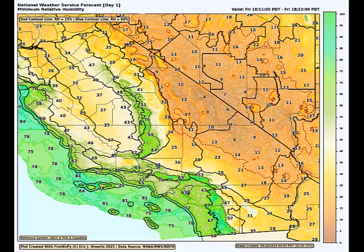Quite humid, too, along the western-facing sides of the southern Sierra. And then slightly drier as you get into the Central Valley and the Central Coast Interior, where we're expecting minimum relative humidity values to be somewhere in that 30 to 50% range. Then drier out as you get into the deserts, as usual, and in the eastern portions of the deserts, we could see that RH less than 15%, especially as you get into the northern deserts, where the winds today are expected to come off of Nevada.